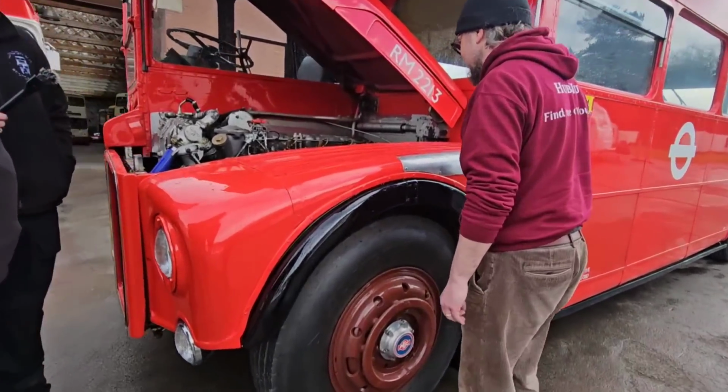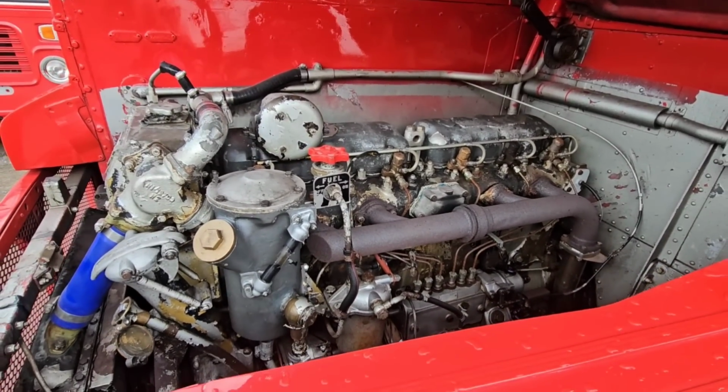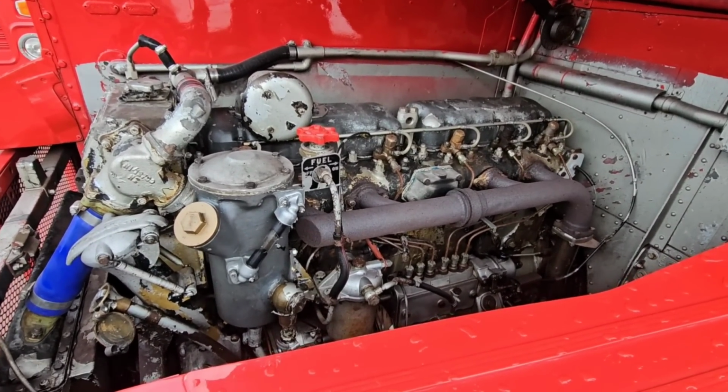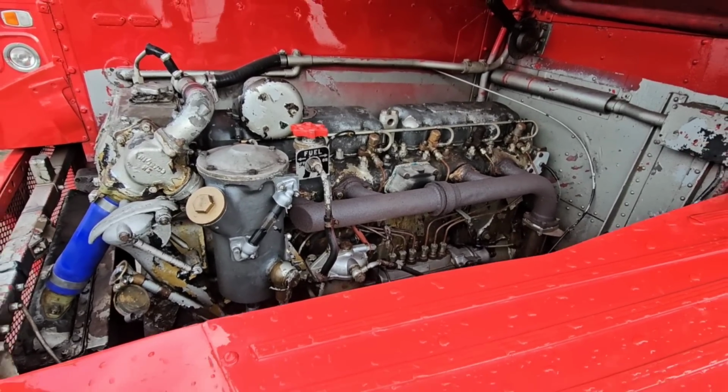That looks like an engine. But that's the original AEC lump that most of them were fitted with. You're adding it to my job list, don't you? It's one of the jobs Tim's got to do. That'll be a video at some point, won't it? Yeah, or a couple of videos.